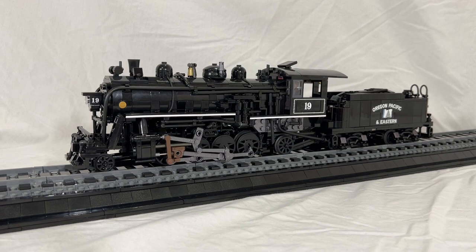Locomotive number 4, R.L. Rowan, stayed on the Caddo and Choctaw in Arkansas, serving the logging industry until 1920, when it was sold to, I apologize if I pronounce this incorrectly, the Compañía de Real del Monte y Pachuca in Mexico, a bit northeast of Mexico City, who, upon receival of the locomotive, renumbered it to 105.